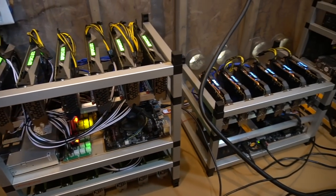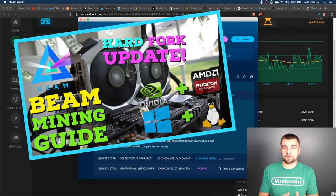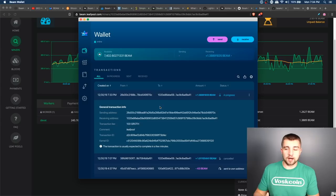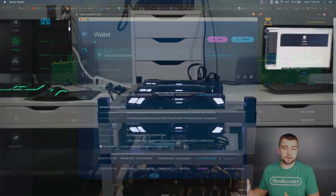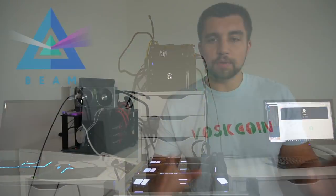I've talked a lot about mining Beam before, especially here on the channel, and I even have an updated Beam mining guide because they forked their mining algorithm to an updated one, like they promised to do in their original white paper, to their Beam 2 mining algorithm. Basically what this means is they just preserved GPU mining even further with Beam, which is a big deal for GPU miners. I have a full video guide on how to mine Beam if that's what you're looking to do.